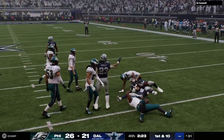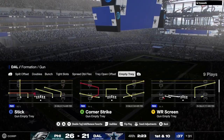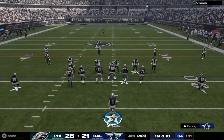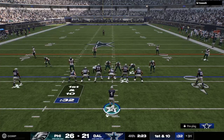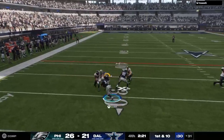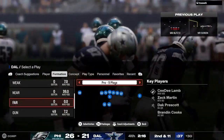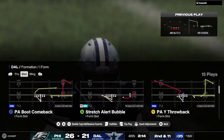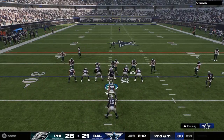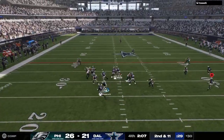And they're going to start this drive in pretty good shape up past the 30. This is 1st and 10. Throwing, Prescott. And that's complete to Cooks. And he went backwards. He'll be down at the 30. Well, it looked like the defense, they were ready for that one. Really left him almost no room to work after catching the ball. He could throw every move in the book at him. They were there, and they tackle him for a loss.